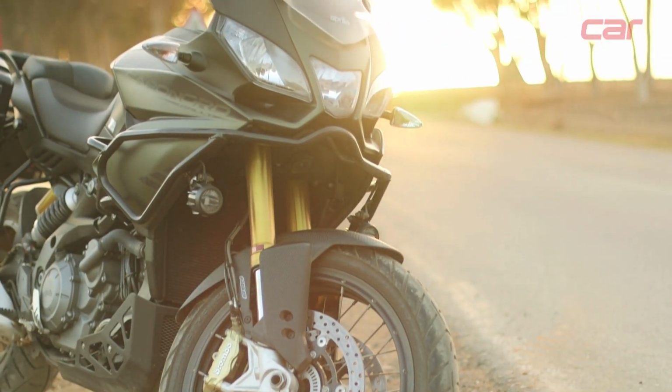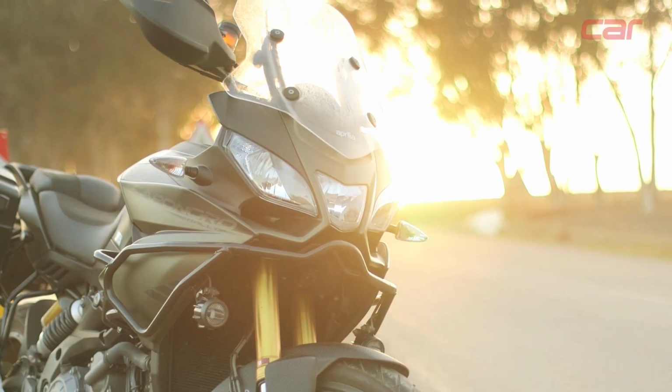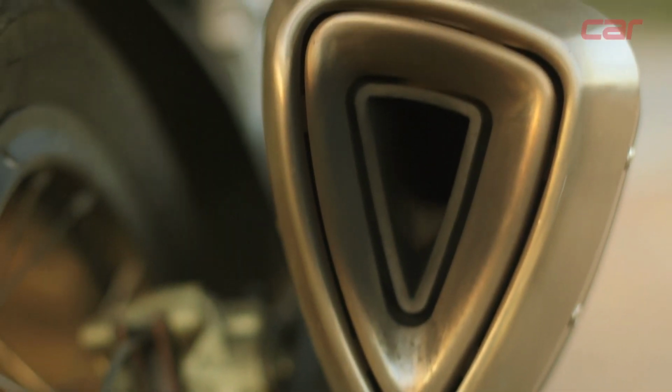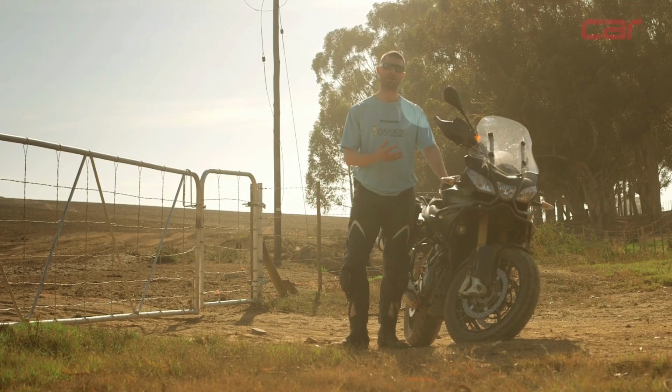We spent 6 months with this bike. We took it on gravel roads, long trips. The idea was to see what it's capable of, how does it compare to its competitors. So let's find out how it performed over the course of those 6 months.